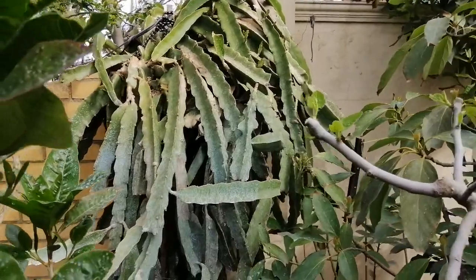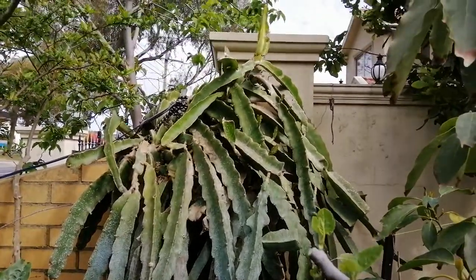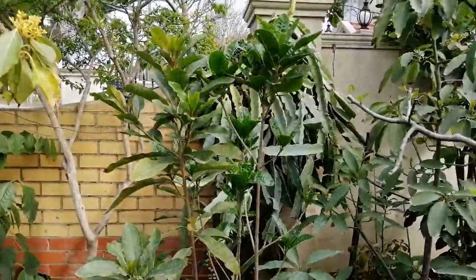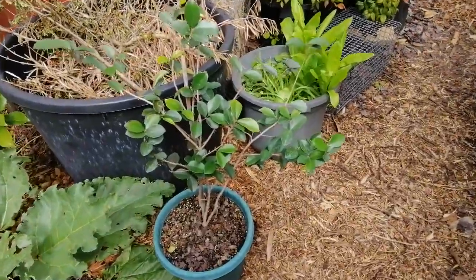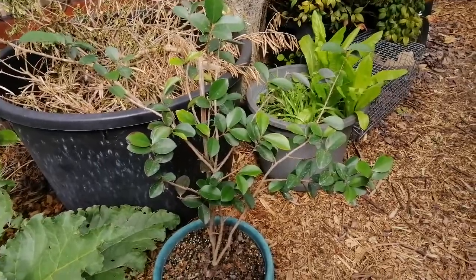The dragon fruit got attacked by birds during winter, had a late fruit on it. And another pair of Lucumas in the ground. This is an interesting fruit from up north. It's a native of Australia, a Eugenia.